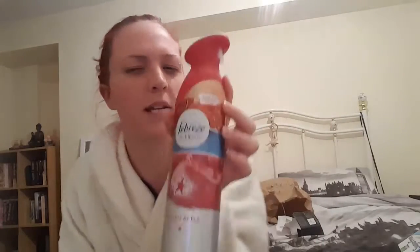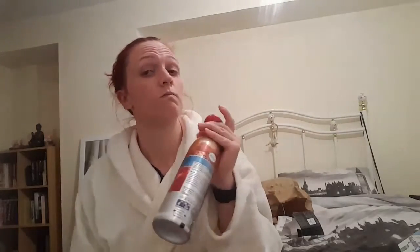Not really winter related. It's a nice wintry scent, spiced apple, but I needed air freshener, so I got a wee wintry scented one like that. And this was $1.49 from B&M, I think. Yeah, it smells good.